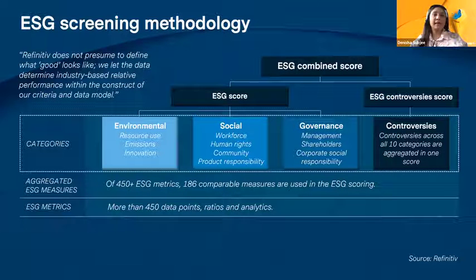system. This diagram provides a summary of the Refinitiv ESG scoring system and the key pillars on which each company is measured. Once again, the environmental, social, and governance pillars are quite important. The combined ESG score will then be calculated by discounting the ESG score by the extent of a company's involvement in ESG controversies. The metrics that are produced by the system include more than 450 various data points, ratios, and analytics that we can make use of when deciding whether or not a company does in fact meet our minimum ESG criteria.